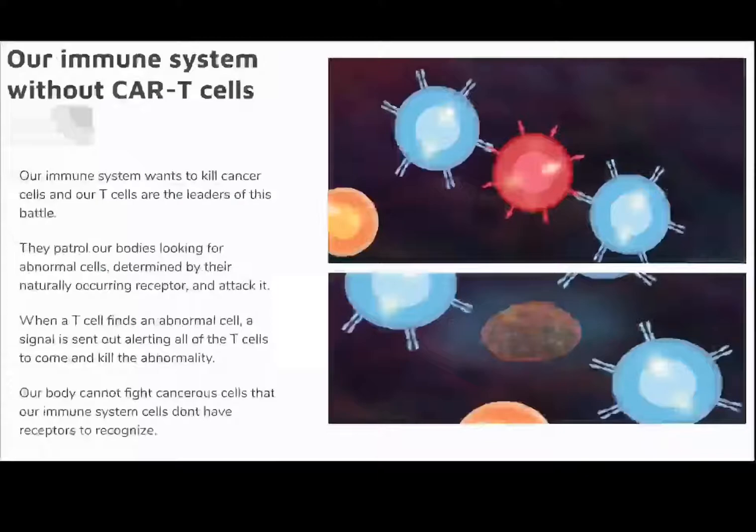And so without these CAR T cells, our immune system would like to kill cancer, and our T cells are sort of the leaders of that battle against the cancerous cells. But there's just cases where they're not able to. And so they'll patrol our bodies looking for the abnormal cells, which is determined by the receptors, which are the little claw-like structures on the end of the blue cells there. And if they have a receptor compatible with the antigen, which is the red structure on the end of the red cell there, which the red cell here is a cancerous cell.